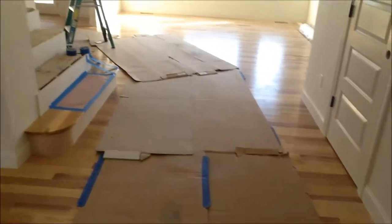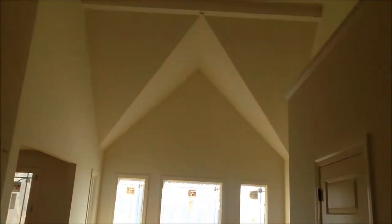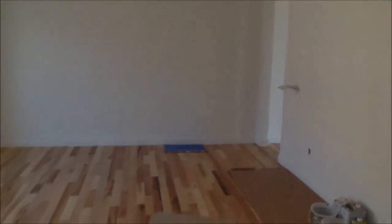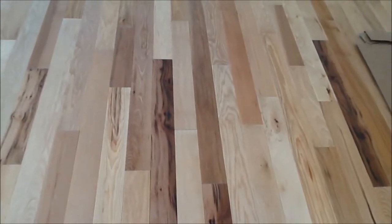Here's the view in the great room, looking from the front door, and it's very bright now with the sky, the sunshine coming through the windows and bouncing off the hardwood floors. It's lighting the place up a whole lot. We like the fact that the hickory, like right here, you can see there are light spots and dark spots. That's exactly the kind of floor that we were looking for instead of a boring floor.